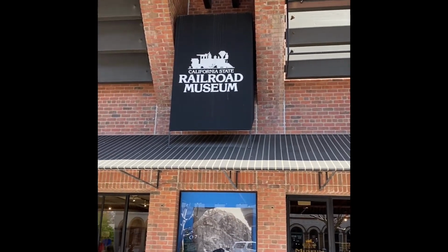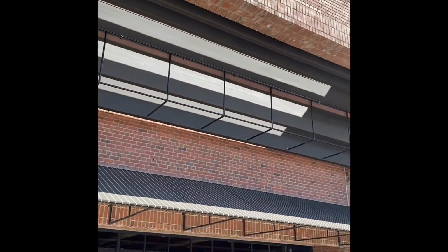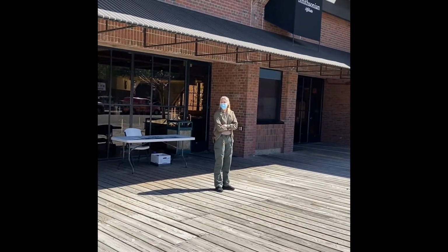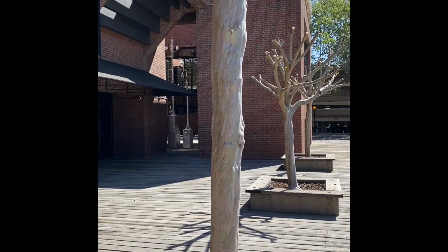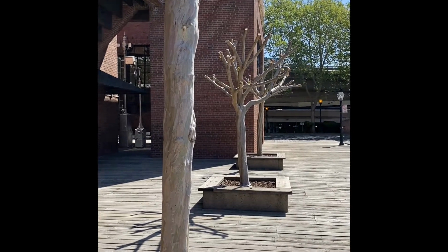The museum is called the California State Railroad Museum. And that's the park ranger that works there and the door to get in. It's in Old Sacramento. We're going to see some trains today. Are you ready? Let's go.